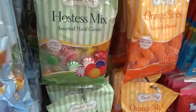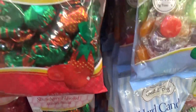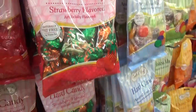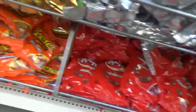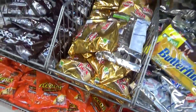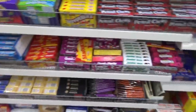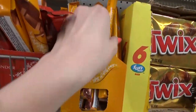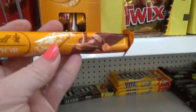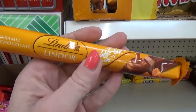Next is the candy. You guys, my Dollar Tree used to only have candy like this. Hard candy that my grandmother might have been a fan of. But now you can actually find Reese's and Kit Kats. A lot of name brand candy. But I have to show you, my favorite candy at the Dollar Tree is actually this one, the caramel filled Lindt chocolate bar. It is so good. It tastes just like the round Lindt balls.